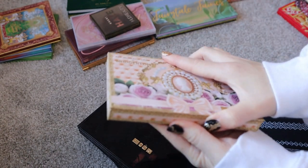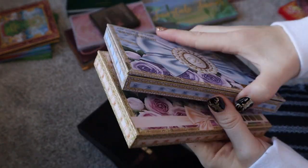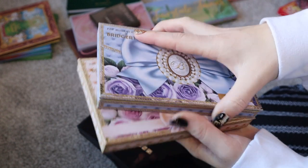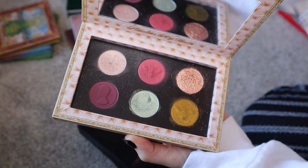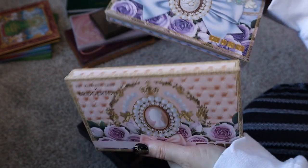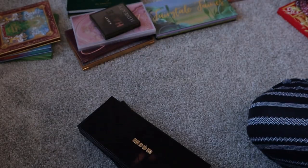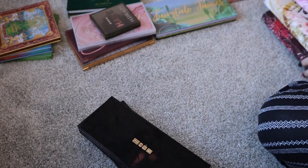So this is a Bridgerton, this is the first one and this is the second one. Super beautiful. If you don't like pink, I'll just say that, but I love these. They're very special to me. I love Bridgerton, but also I have lots of memories with these palettes, so they're just extra near and dear to my heart. I have three motherships.